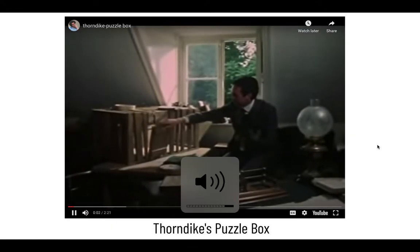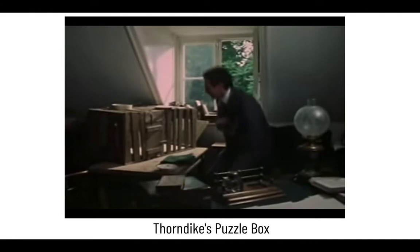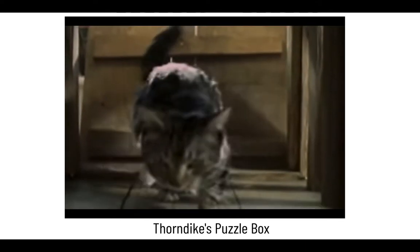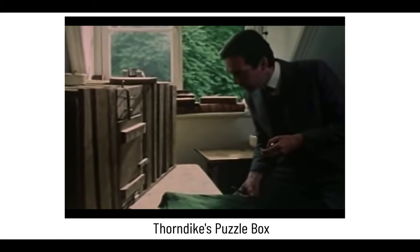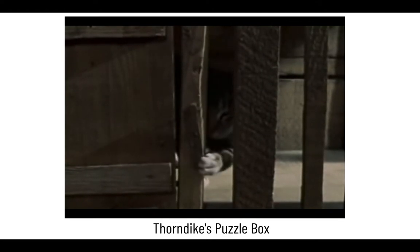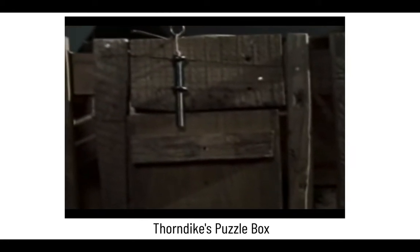How is a new skill learned? That was a question which began to fascinate Thorndike. To answer it, he built some ingenious puzzle boxes from which cats could only escape by operating latches. And in you go. The cat appears to be very clever in engineering its escape, solving the problem with a deftly placed paw and a push of its nose.